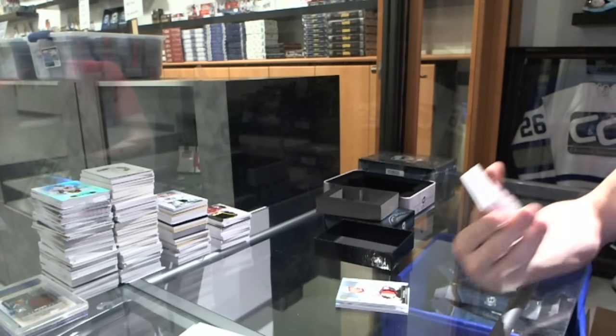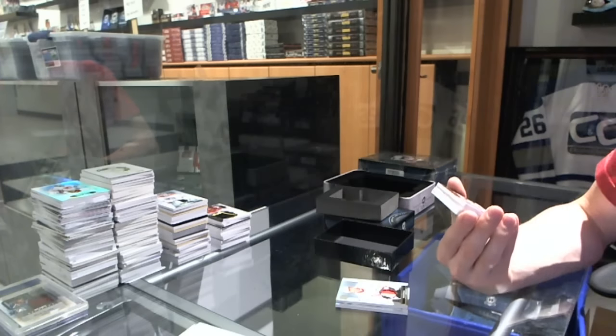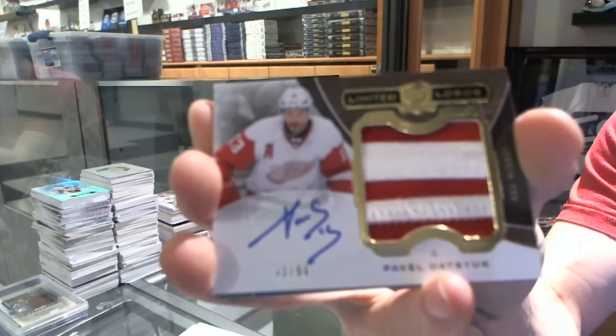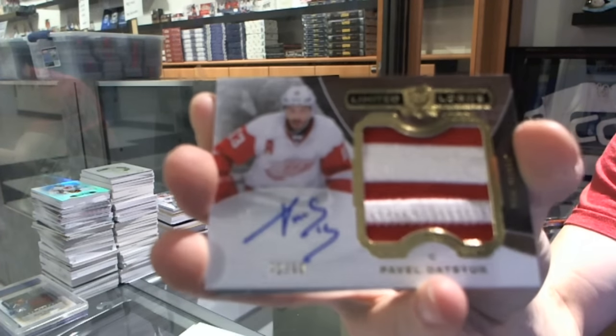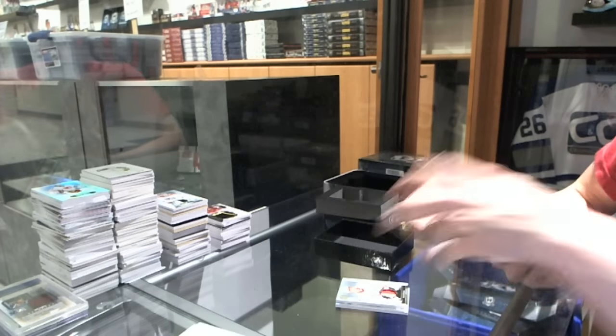We've got a limited logos, number 32 of 50 for the Detroit Red Wings, Pavel Datsyuk. It's special. 32 of 50 limited logos, Pavel Datsyuk.